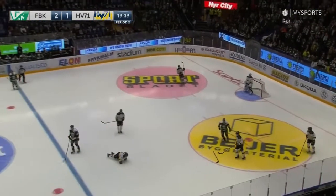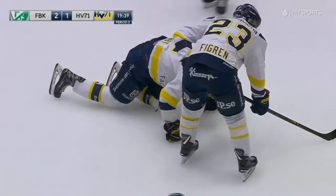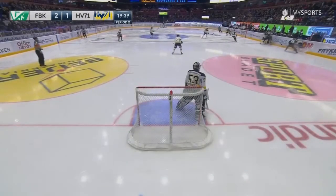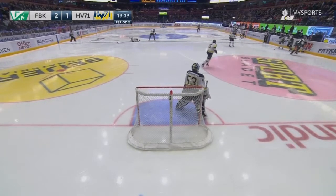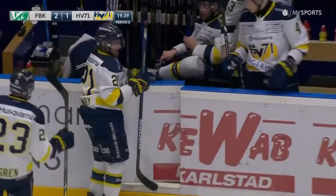Now we've got a player down behind the play. It's Matthias Tedenby, slow to his feet. Keep an eye on the left side of your screen. And colliding there with Jesse Virtanen. Gives him a bit of a slew foot. Tedenby slow to the bench.